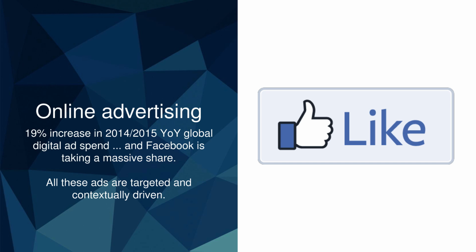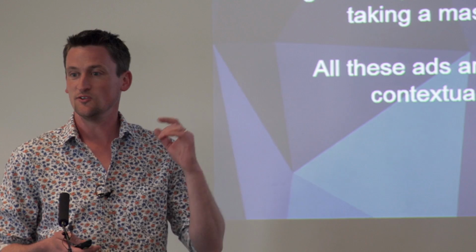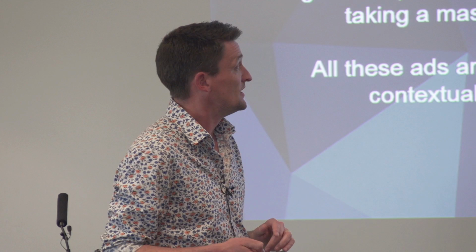However, online advertising is also doing quite well, going up by 20% or so year on year, and people like Facebook are taking a massive share of that. Obviously, Google and Twitter. All of the stuff that they're doing is contextually driven and targeted. It's all based around their audiences. You can segment, you can do everything you want on Facebook and all these other platforms. But we know that in digital at home, we can do the same.